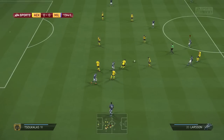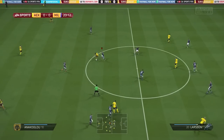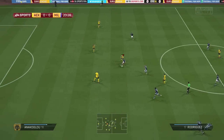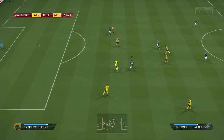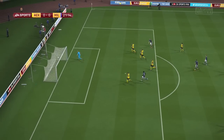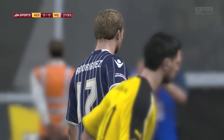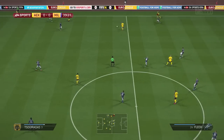But we do take on AEK Athens, and the first chance came in the 20th minute here, and it was to the away side here, as Larson robs his man. It comes to Jay Rodriguez, who finds Dongu. Dongu plays the ball out wide to John Fleck. He rolls it through to Rodriguez, but he drags his shot wide at the post, and it's still 0-0 here in Greece. And the following chance came in the 40th minute here.